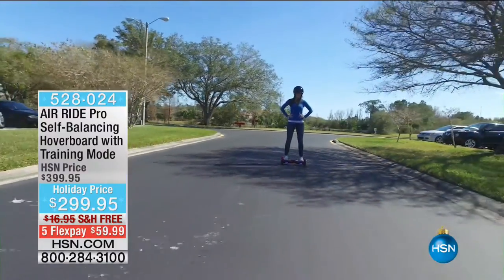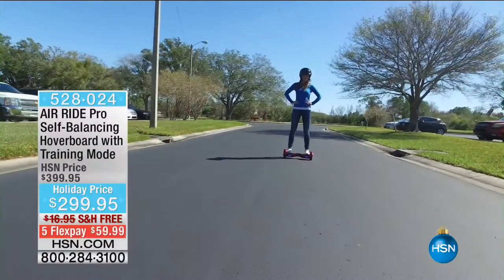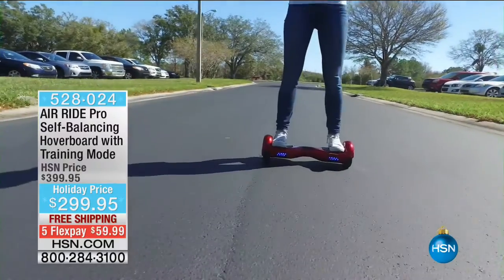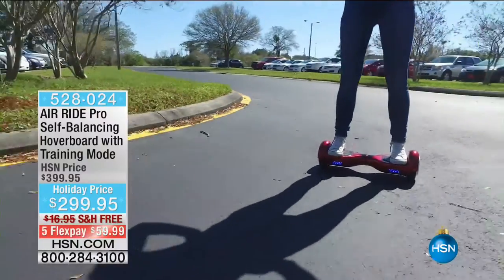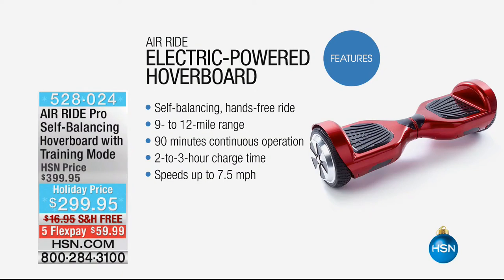It is the Air Ride Pro self-balancing hoverboard with the training mode, folks. It's $100 off. 5 Flex Pay of under $60, and we're doing free shipping and handling. And yes, of course, you'll be pleased to know this passes all the safety standards. That's why it's a 5-star rated customer pick.